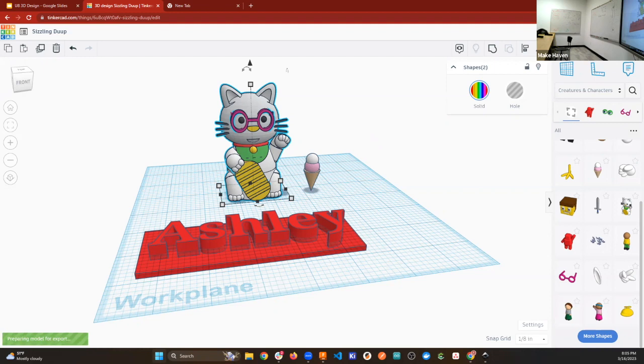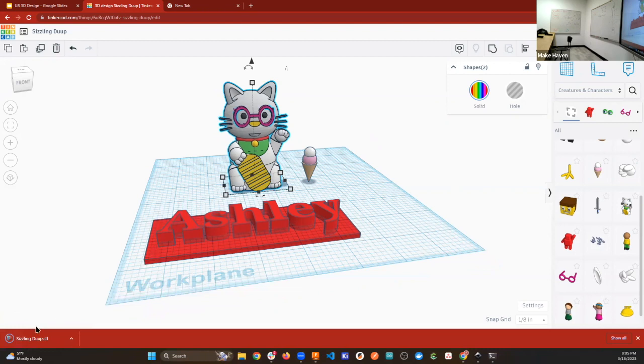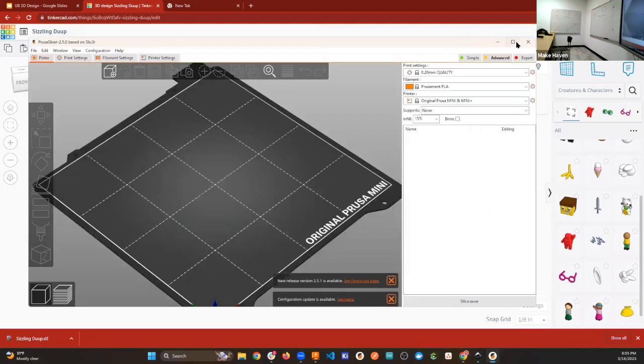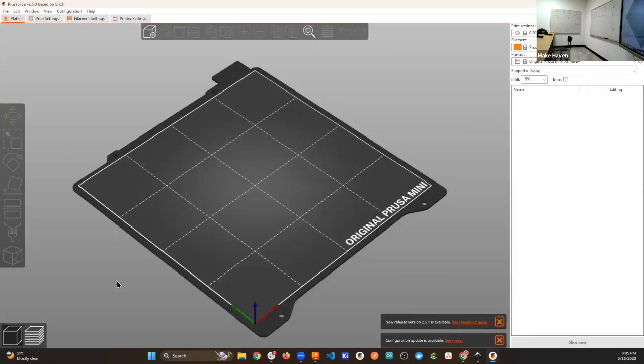I'm opening Prusa Slicer on the other window of the computer, but it should just pop right in. So here's the sizzling dupe. That's the name of it. I do love the crazy design names in Tinkercad, and it's honestly very helpful because you never forget them. Another benefit as a teacher: Tinkercad also has fantastic classroom management aspects to their software. If you happen to be a teacher watching this, there are some really cool things you can do in terms of managing kids' designs.